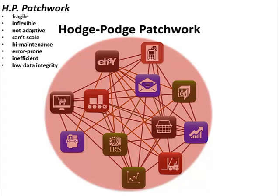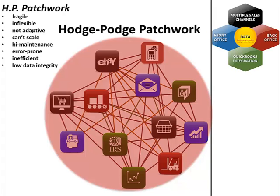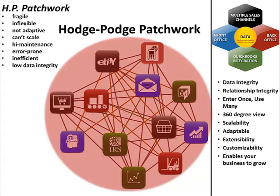So Hodgepodge is the second problem that the Agiliron Suite's integrated approach solves. Whereas Hodgepodge is inefficient and unable to scale, the Agiliron Suite's modules solve today's problem today and prepare you well for tomorrow's problems. Why? Because it has data integrity, is flexible, adaptable, and able to scale, and most importantly, enables your business to grow unimpeded by its own single-channel, stitched-together applications.